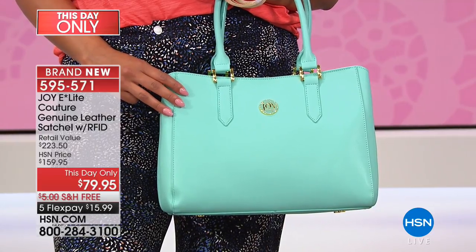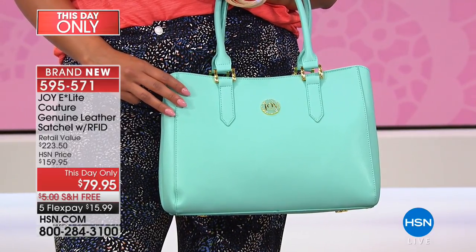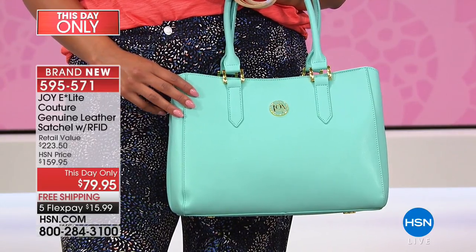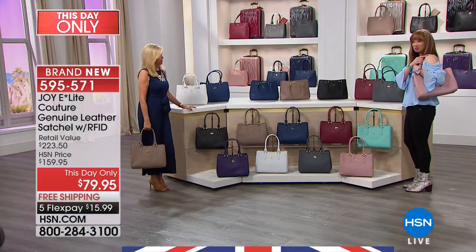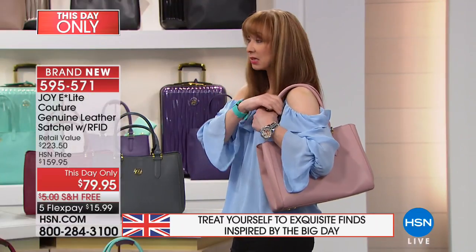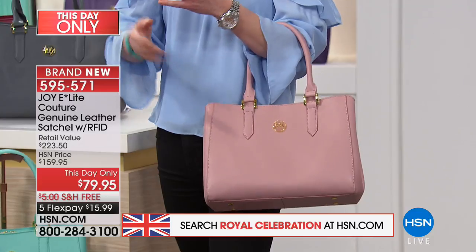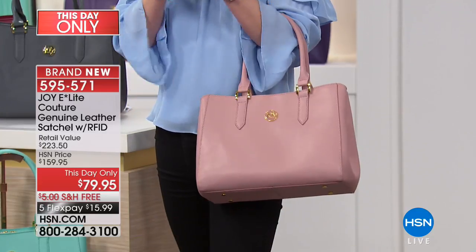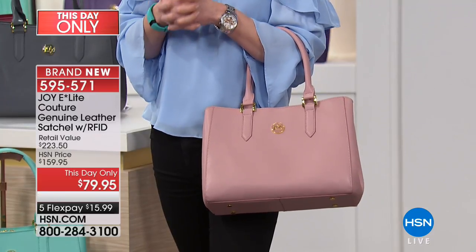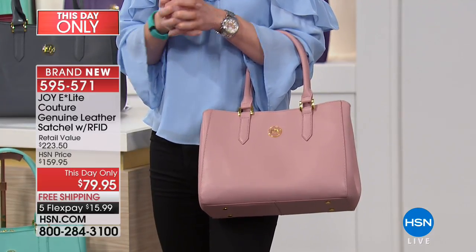That microfiber pebbling, look at it in the mint. Oh my gosh. Okay, let me go through the colors. By the way, the handle drop is 7.5 inches, which is my favorite because you can easily put it over your shoulder, but it also looks just as ladylike, the ladies who lunch bag, on the crux of your arm. The big thing is though, this offer is done. Oh, look at that blush.